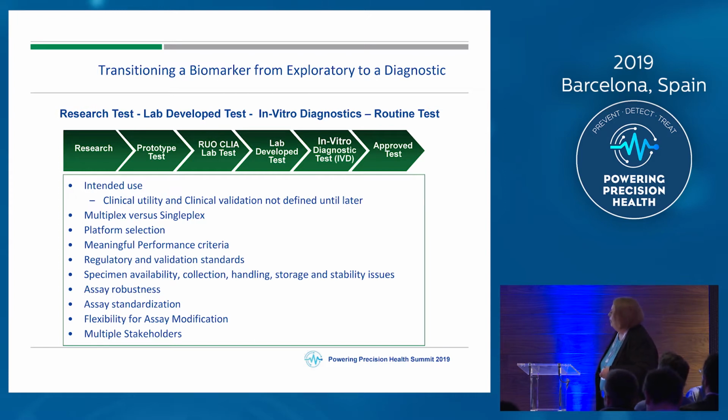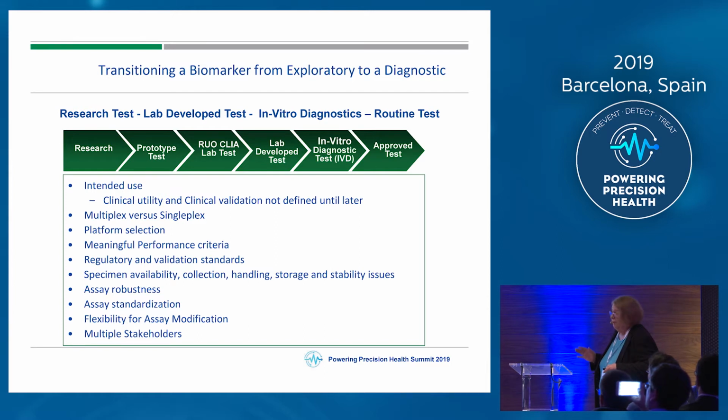I'm going to talk a little bit about platform selection, and it's very important, obviously, with ultrasensitive assays. Meaningful performance criteria. So what happened at Theranos should never happen at your lab, right? So you want to make sure the CVs are right. And then the regulatory and validation standards, and they're different. They're different in different industries. So the CLSI, the CLIA lab validations are a little bit different than the bioanalytical method validations for the FDA versus the EMA. So that fit for purpose becomes really important.